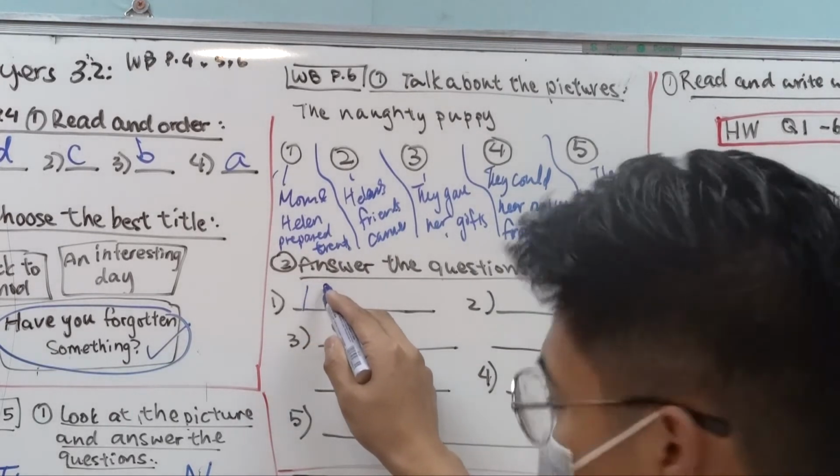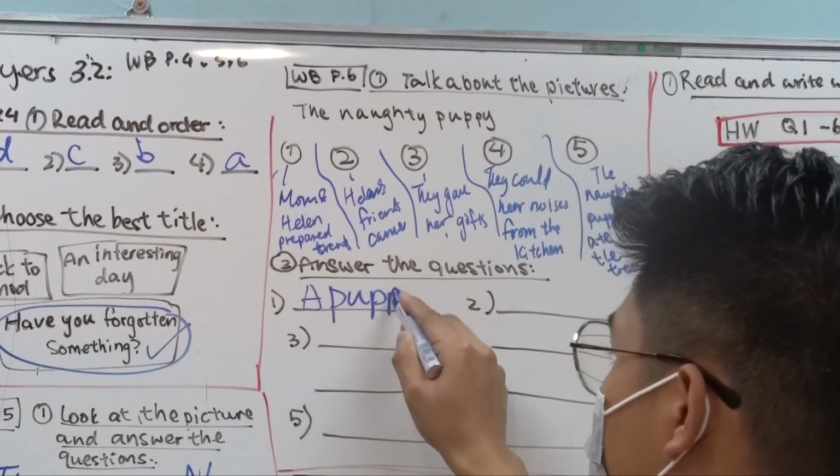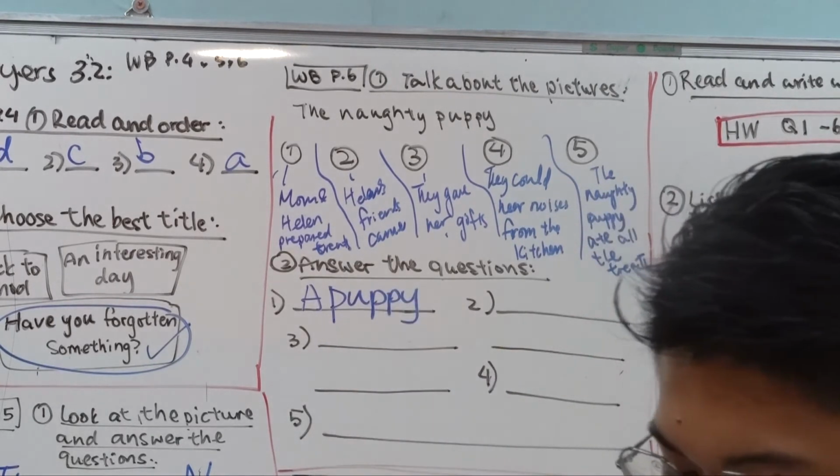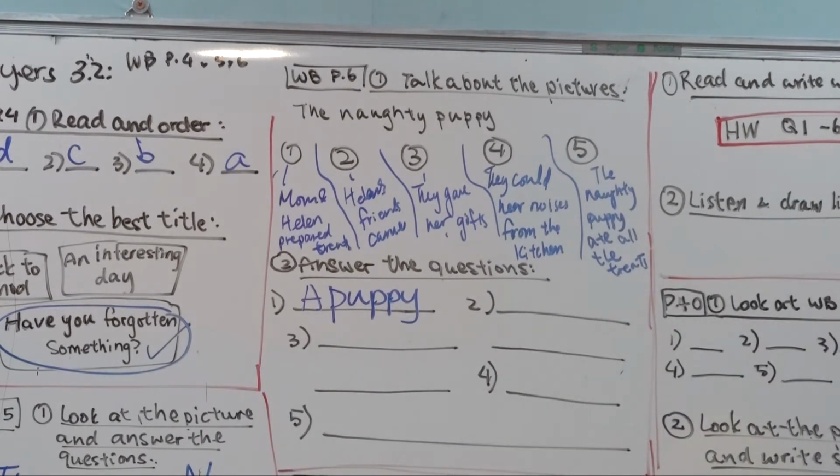So a puppy. What is a puppy? Is a puppy a dog? Yes, right? That's a baby. Right, a puppy is a baby dog. A puppy is a baby dog. I want a puppy poodle. Okay, cute.